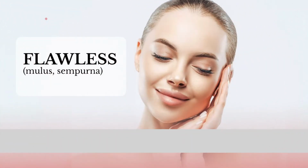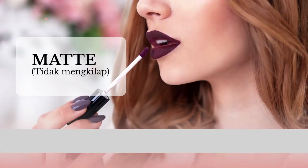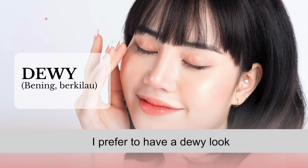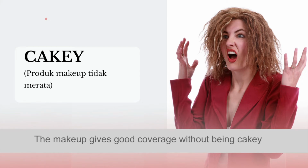Flawless. This product makes your skin flawless. Matte. I have many collections of matte lipsticks. Dewy. I prefer to have a dewy look. Cakey. The makeup gives good coverage without being cakey.